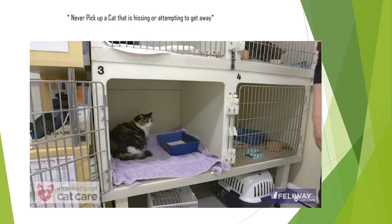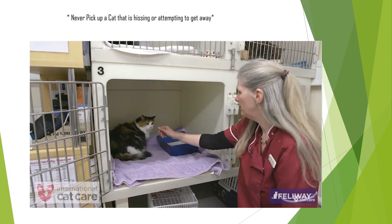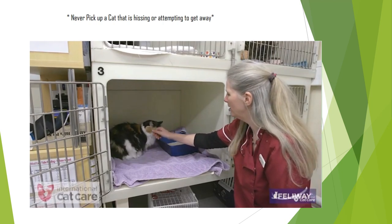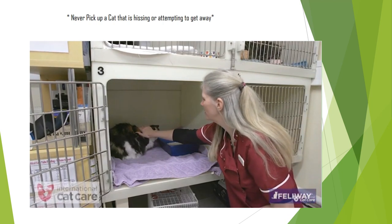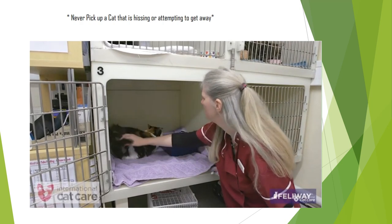This more anxious cat is lying down at the back of the cage, again highly alert. The cat's ears are flattened and the tail is flicking. To assess the cat's response, move calmly and slowly and talk soothingly. Let me get you out.